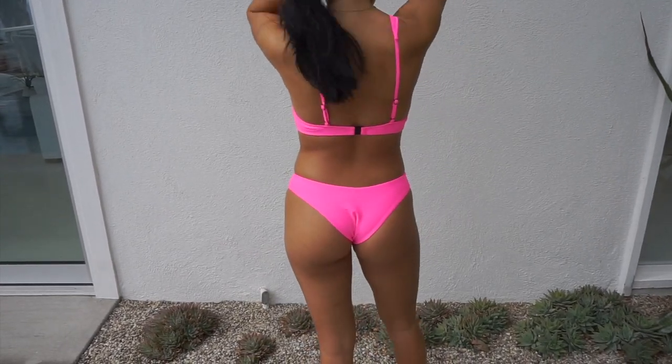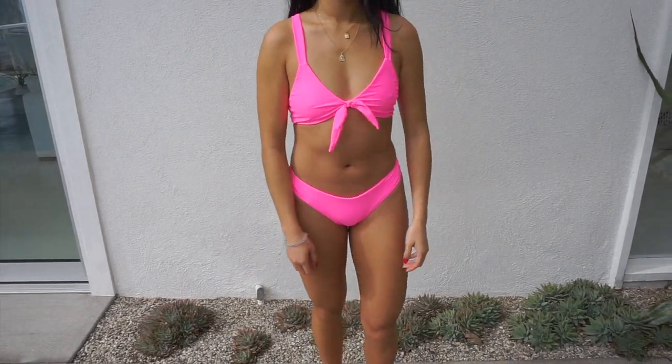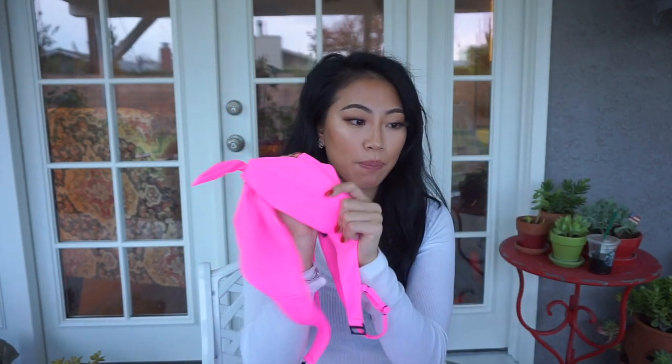The cute little bow detail is really flattering, and then in the back it has the adjustable straps and the thin band. It's a weird clip, but I actually like that it has this, because the other tie-on bikini tops that I've tried on are all like a one-piece ordeal and don't have the straps in the back, so I feel like they all rise up in the back, and these ones do not rise up on me. They fit me really well, and these ones don't have any padding either, but again, it's really flattering. It fits me good and I don't mind that it doesn't have any padding.